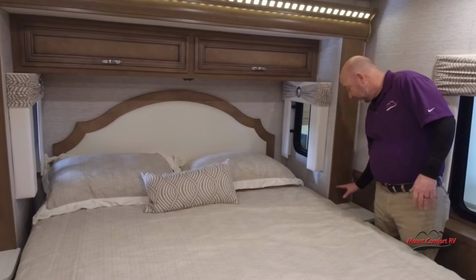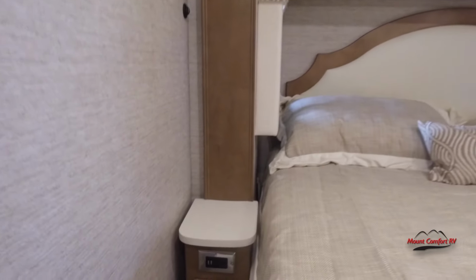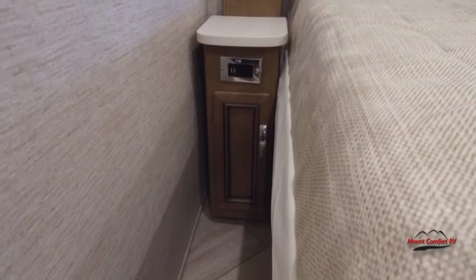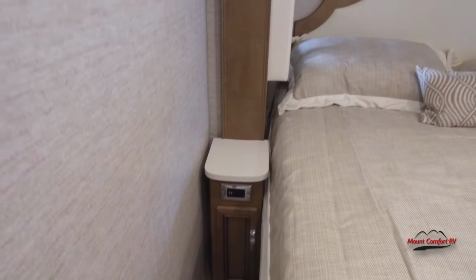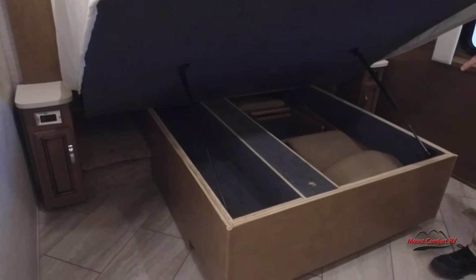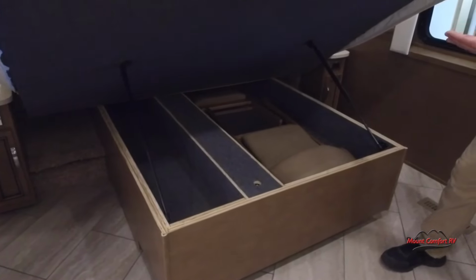There's outlets on either side. There's Corian nightstands on either side. So you're very much able to plug in your phone, have it charging. The bed does lift up for storage. There's 2 extra chairs in there for when you do pull out the dinette.